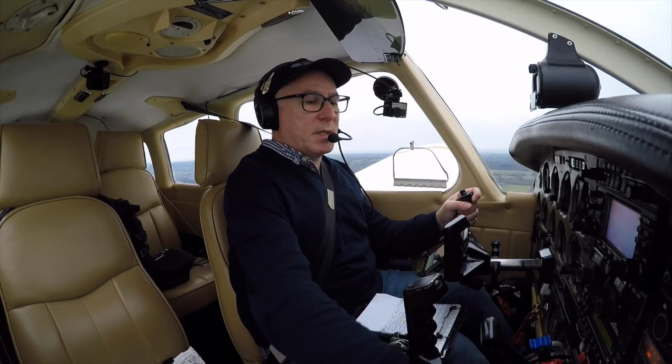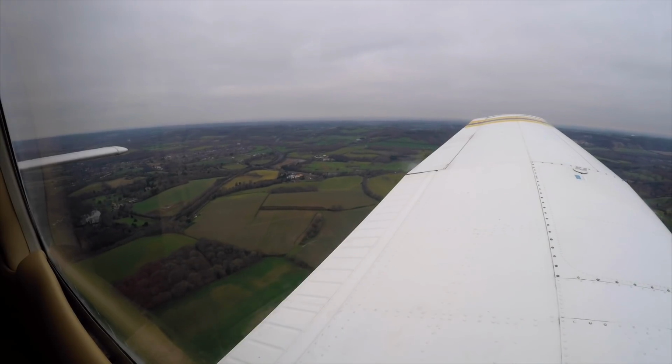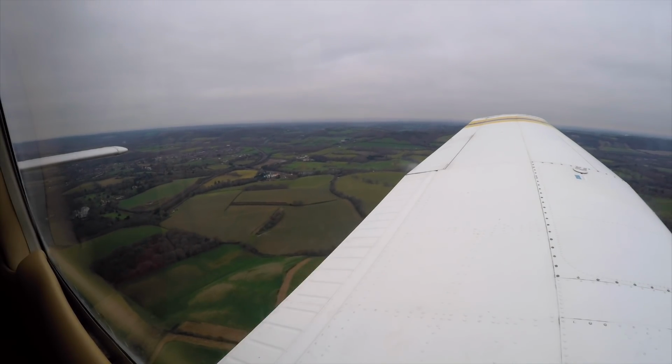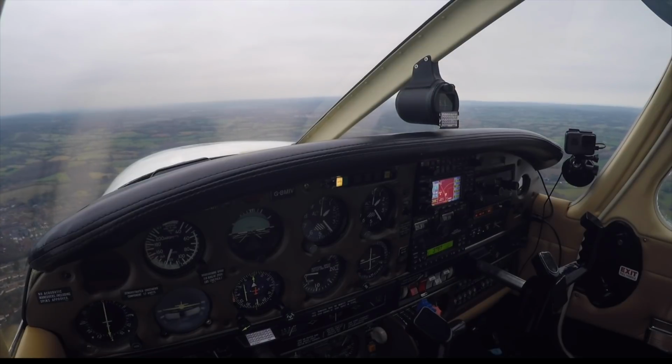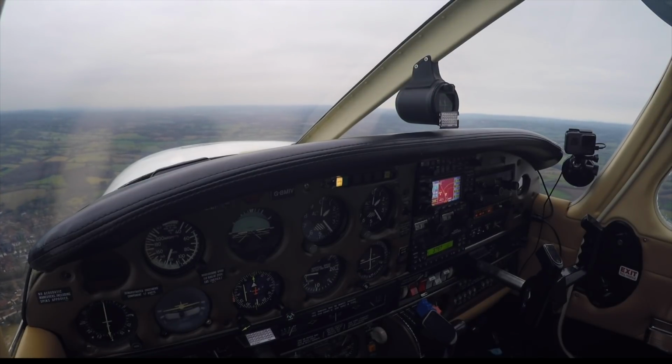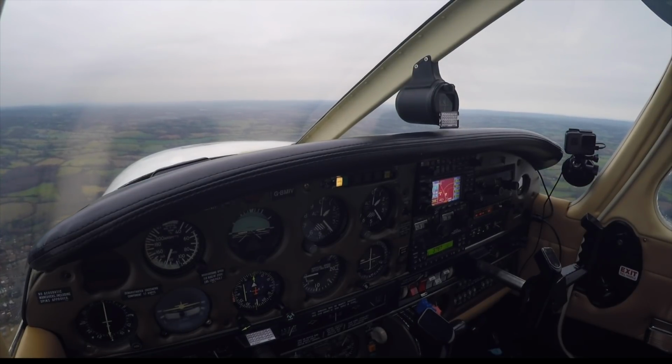Landing light, come off, pitot heat, come off. Okay, so we're off and away. Watching our altitude for Gatwick CTA, which is above us at 1,400 feet.